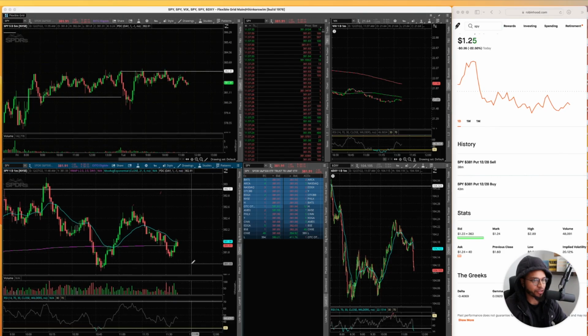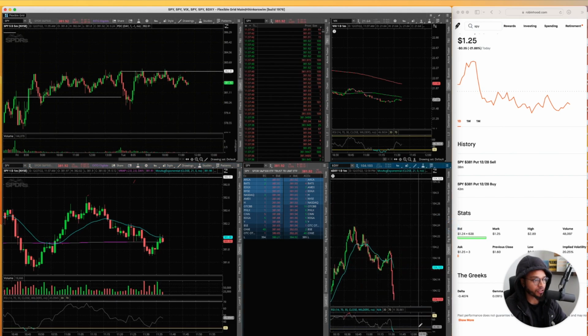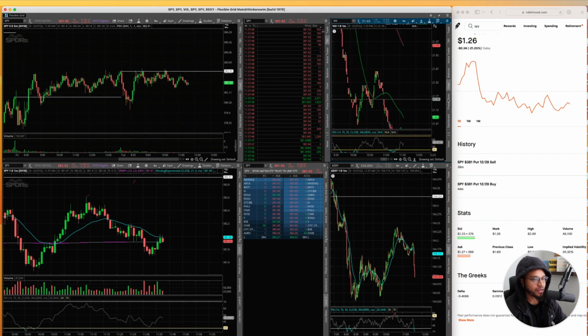Okay, so we're getting a similar setup here, a break below VWAP and a retest, except it's holding VWAP right now. This could be an opportunity, but we do see the dollar right here on the right. The dollar is getting killed. We really want to see the VIX start to move higher. That could happen.